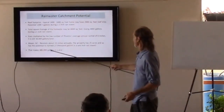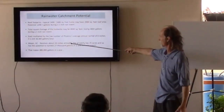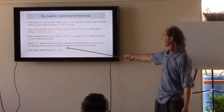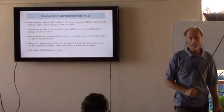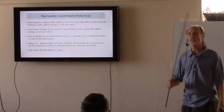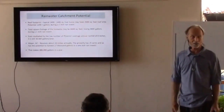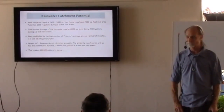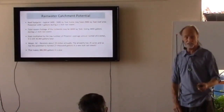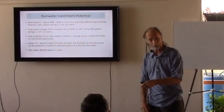So in Maya, we have approximately 18 inches annually on 25 acres. So in a 1-inch rain event, 27,000 gallons of water land on this property. Are you managing it appropriately? Is the question. We don't know. It needs to be evaluated. It needs to be observed. It needs to be calculated. It needs to be modified.